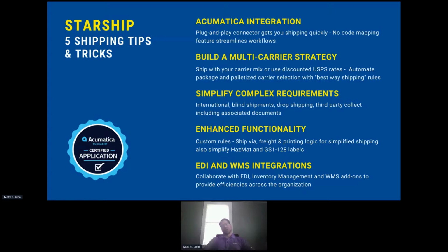And because we can really populate as much information as needed through a WMS, you can even then get into StarShip's batch processing feature, where if we want, we can select as many shipments or sales orders as we need and just click a button. StarShip automatically is just going to start processing those shipments. Okay, so just start printing out our shipping documents and of course sending that information back into Acumatica.